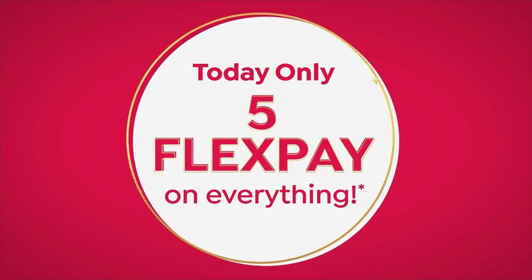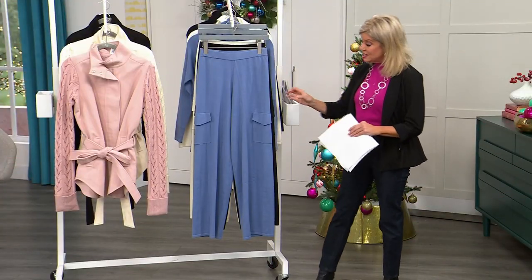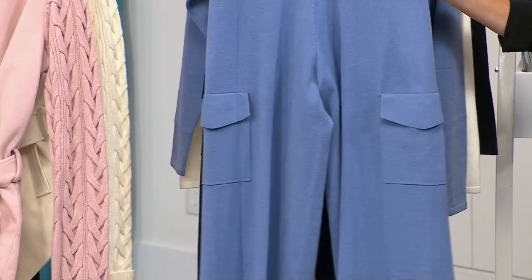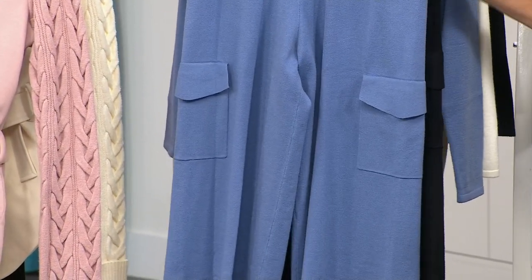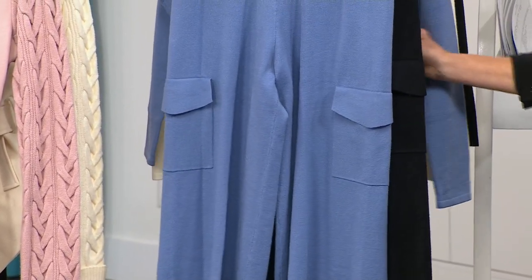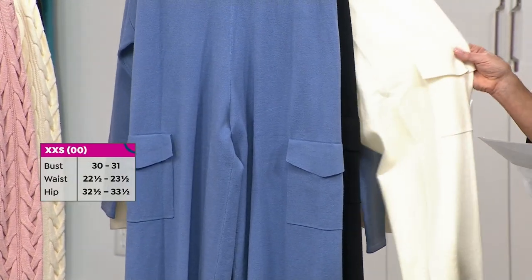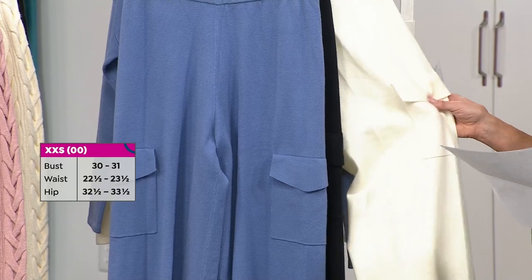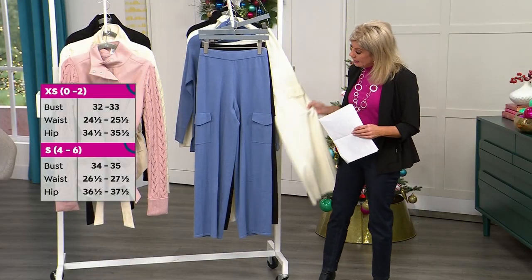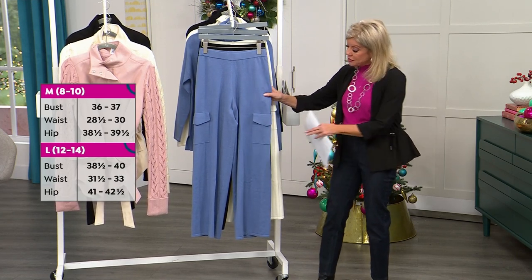Okay, so let's talk about our soft knit stretch cargo style pant in the same color versions that we just talked about. So we have the blue gray. We have it available for you in the black, and then we have it available for you in the creme fraiche. It's approximately 30 inch inseam. It's a 41% nylon, 39% viscose, 20% poly blend. Machine wash, lay flat to dry. We have extra, extra small through extra large, 1X through size 3X.